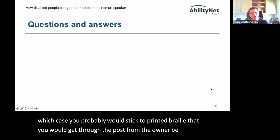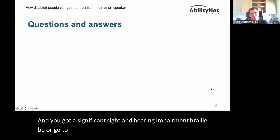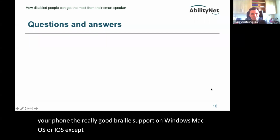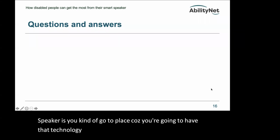But if you're a technology user and you've got a significant sight and hearing impairment, Braille will be your go-to medium. And there I would use the assistant on your phone, the really good Braille support on Windows, macOS or iOS, etc. Not brilliant, not so great on Android. And I wouldn't necessarily see your smart speaker as your go-to place, because you're going to have that technology sorted already. Thank you.